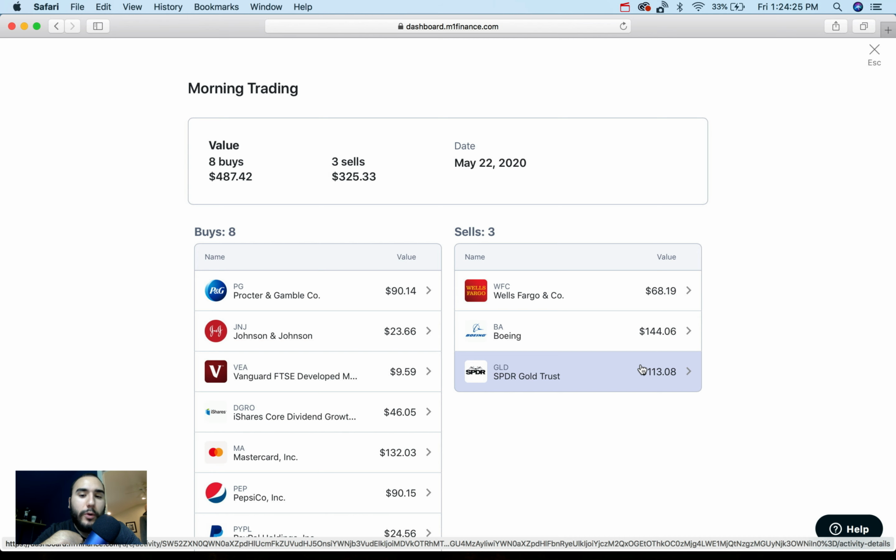But since I personally have physical gold, and I also own gold stocks for some hedge against the market, the economy, and the dollar, I figured there's no need to have this $113 in GLD in this portfolio. Might as well just scrap it and reinvest it into some dividend growth stocks.